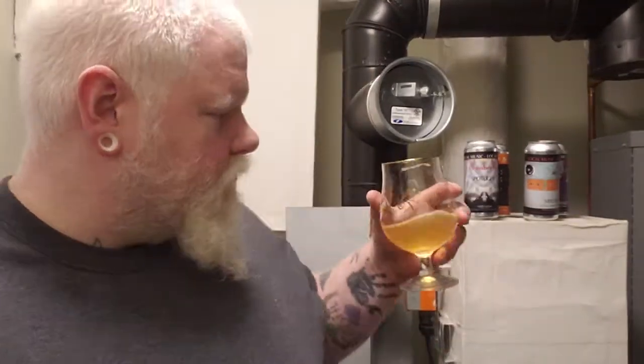Sweet berry-like. It does have a little bit of a tannic flavor to it. Light-bodied. 4% alcohol. You could drink it all night long if you really wanted to, as long as it doesn't explode on you. Out of 10 on this, probably give it a 7. I'd buy it again. Cheers.